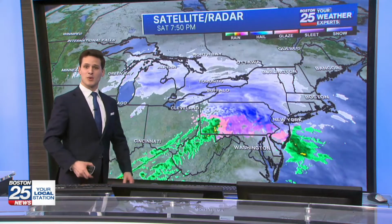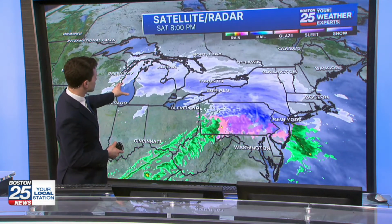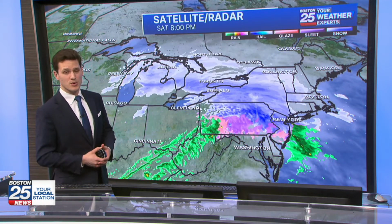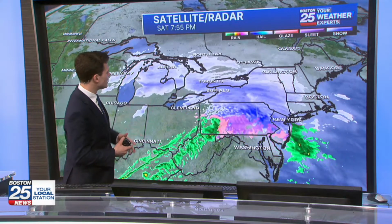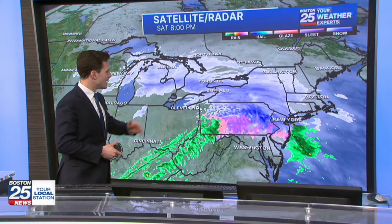You know, earlier this evening we were cutting in around 3 o'clock, and I was looking at this thing centered out here closer to Michigan, southern Ontario, and Ohio. You can see that it has since moved pretty quickly to the east, pretty far in our direction, and most of the storm occurring right now is in Pennsylvania and upstate New York.